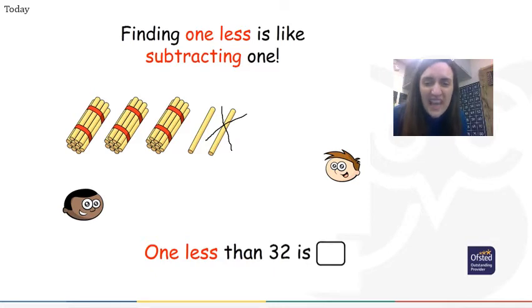So 1 less than 32 is 31. Let's have a look on our 50 chart. 32, 1 less, going to get smaller, take 1 off, 31. So if we're finding one more, we can jump up 1. When we're finding one less, we can jump back 1.